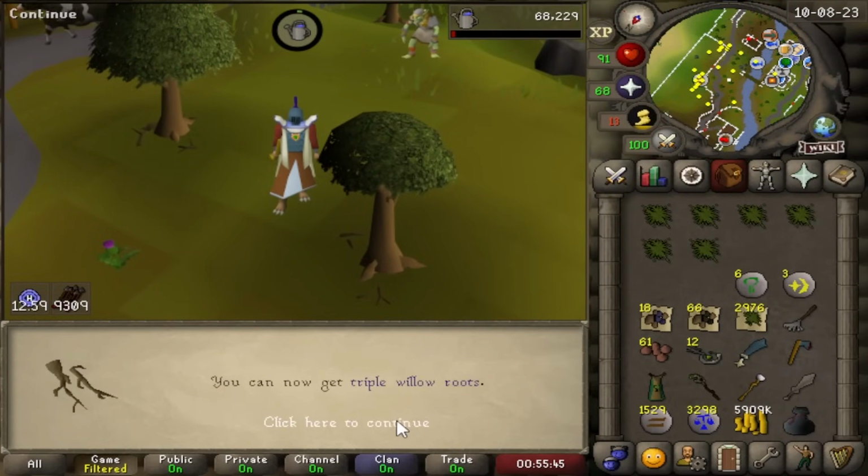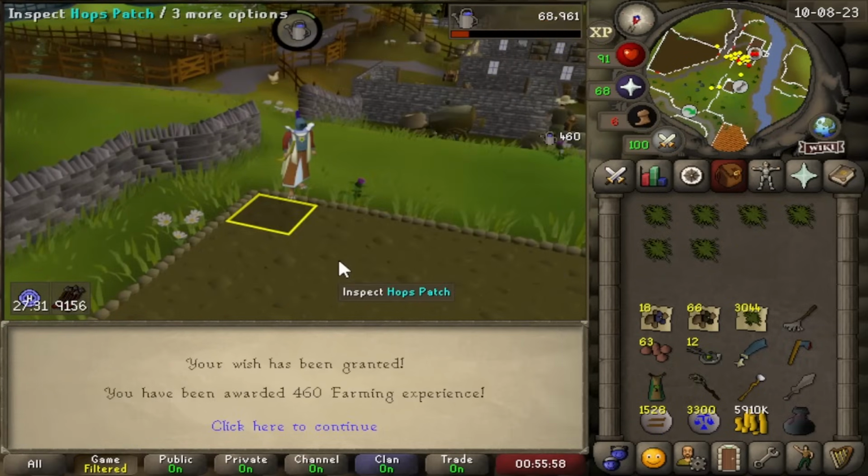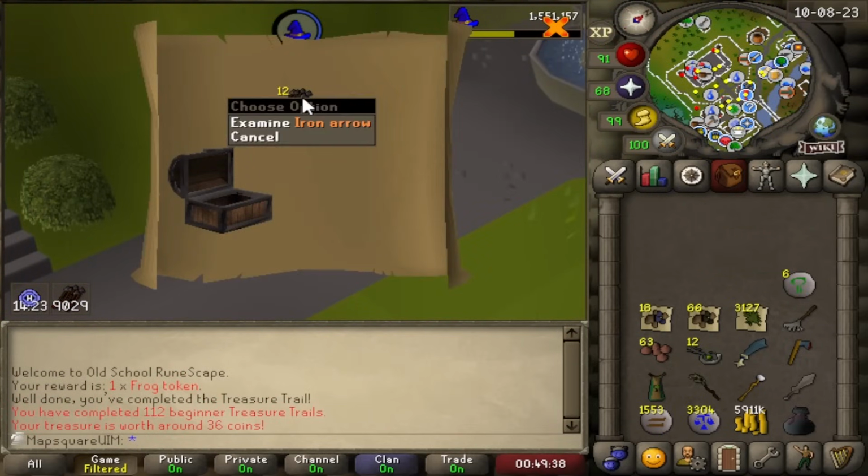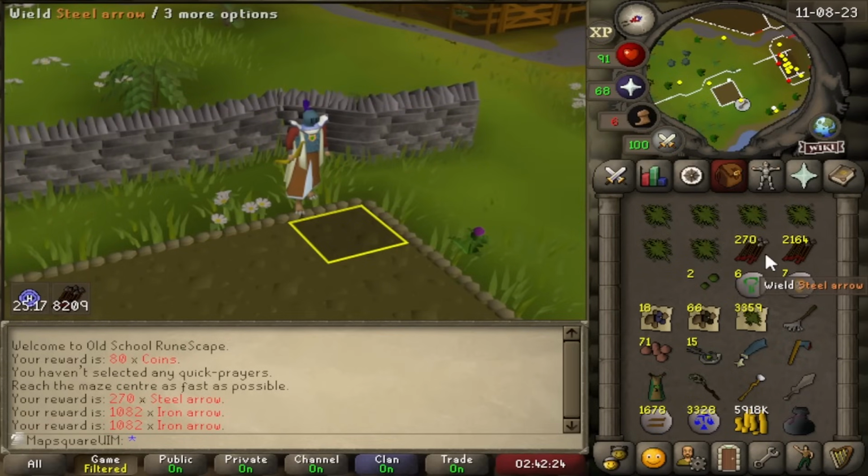There's level 46. And another XP lamp while I was on a raking run. A one-step beginner casket. 12 arrows. And right when I was over halfway through my iron arrows, I get another 2k from a mace random. They are useful, but I'm trying to use them up. If I keep getting more, it's never going to end.